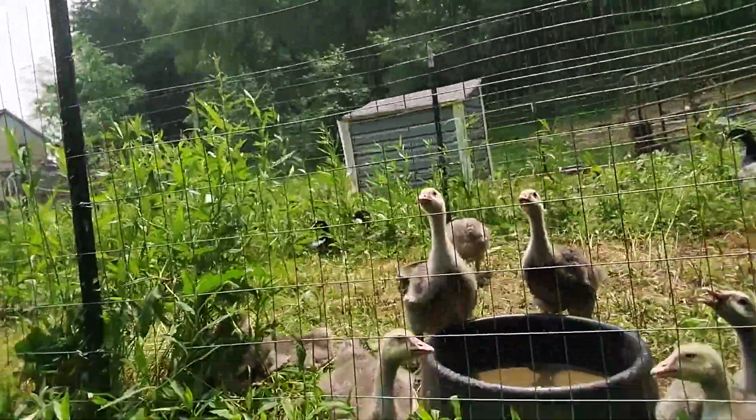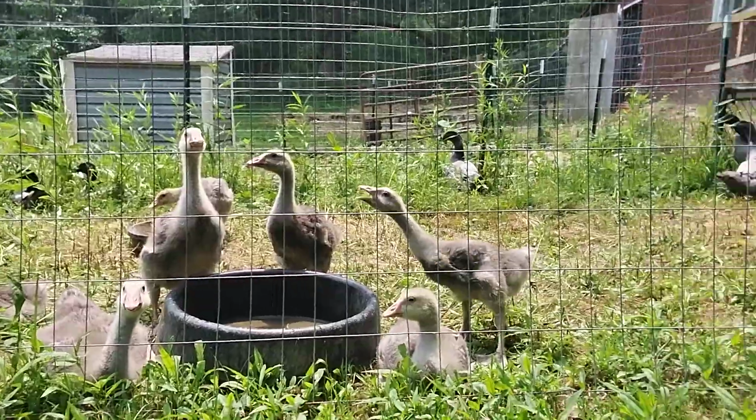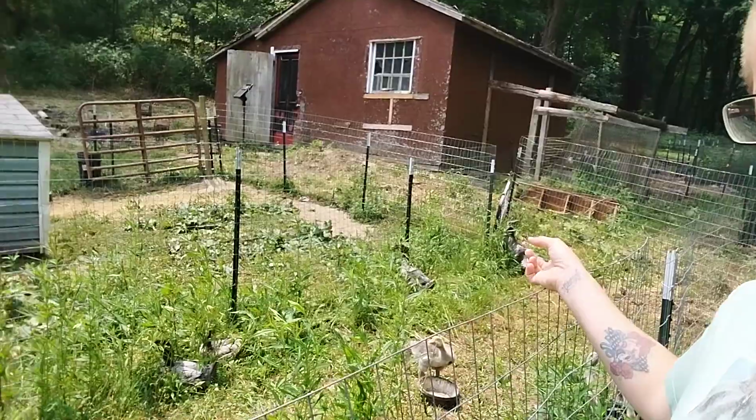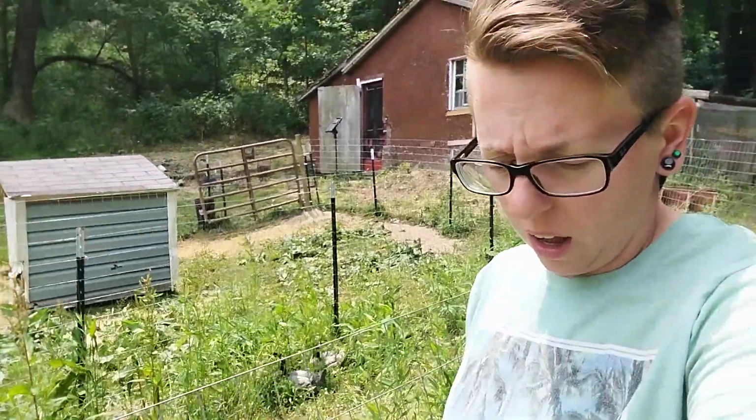So it's just basically like a long chute type thing that they can run around and eat grass. So the goslings are getting bigger. They're very happy. They've adjusted to living with us, so they're very content. And then the ducks, they're doing well as well.